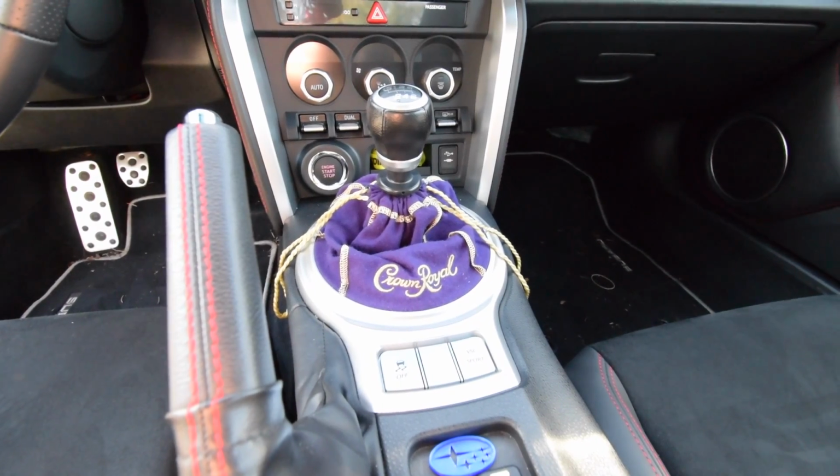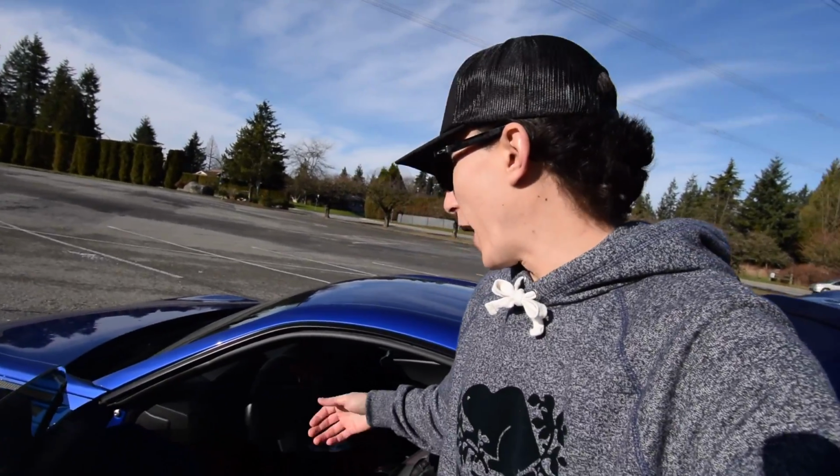On the interior, we also have a few mods going on, so you guys can see I have the Crown Royal shift boot wrapped around there. That is a personal favorite of mine. I really, really love the aesthetics. I love the look of it. A lot of people really hate it, and they comment how much they don't like it. I'm not too sure why. I think it gives the car a really cool vibe. And it's something, again, something different that not everybody has, and you can't just go store buy it, so it's a little bit more rare to see.